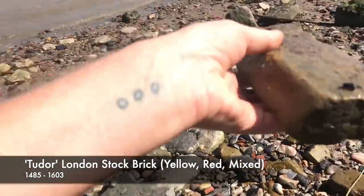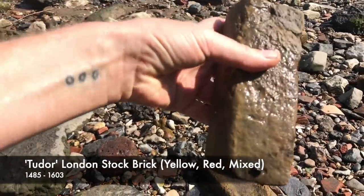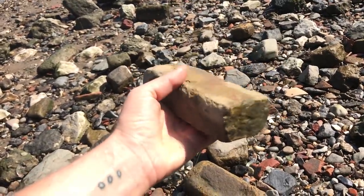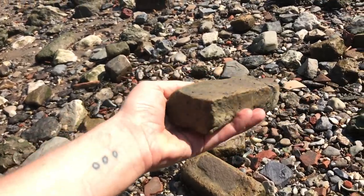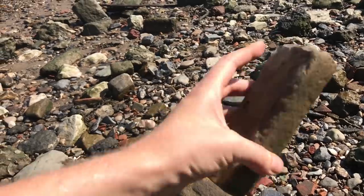Now that is a Tudor brick. People use them now to build, they use reclamation bricks. This is the real deal. I'll leave this here for someone else to find, as I have a few of them at home.